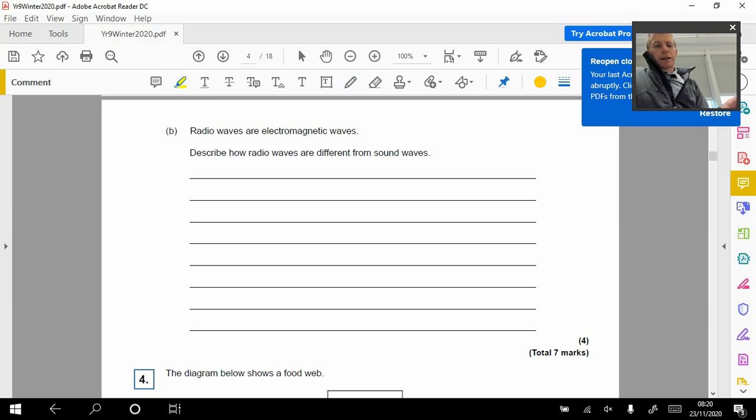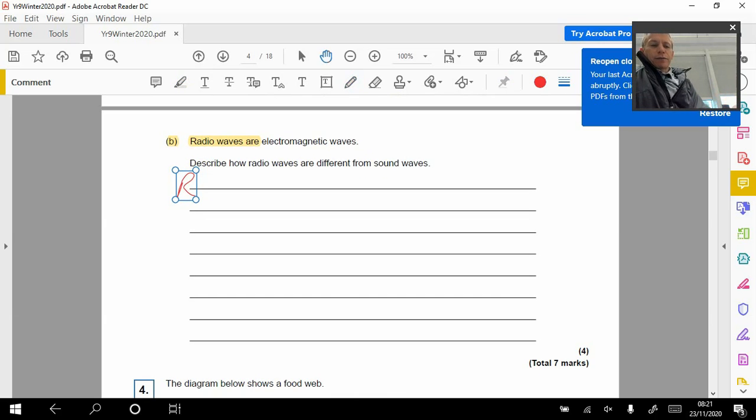Next one, it says, radio waves are electromagnetic waves. Now, in your exam, we gave you a little bit of extra help and we said that radio waves are a type of light wave. Describe how they're different from sound waves. Well, actually, this is very, very similar to the previous question, but we want to include those keywords. So radio waves are a type of transverse waves because they're a type of light, whereas sound waves are longitudinal.